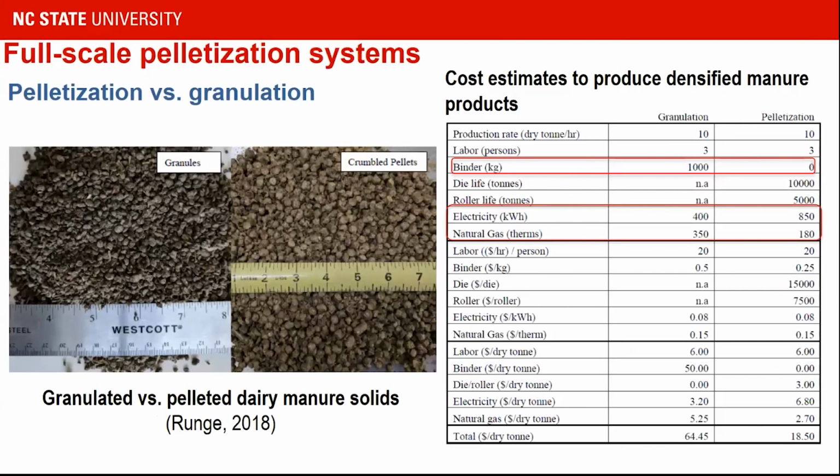And finally, this is a little bit of a cost assessment looking into whether you pelletize or granulate. You'll notice that for a pelletizer, oftentimes you don't have to buy a binder, which can be a significant cost. And you can actually have a denser material, which can be trucked longer. So that weighs into the costing as well. And I'm adding resources here if you have any questions about this.